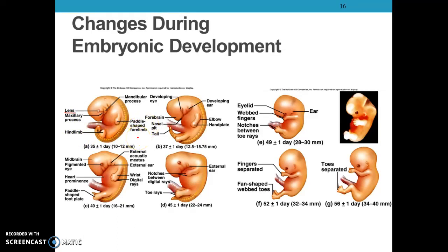So you can go through and see those, and it kind of tells you at 56 days, plus or minus, the toes start to separate. So that would be about 8 weeks.